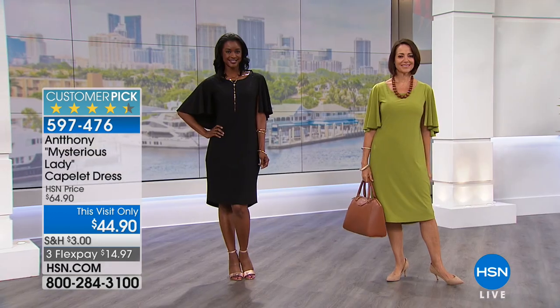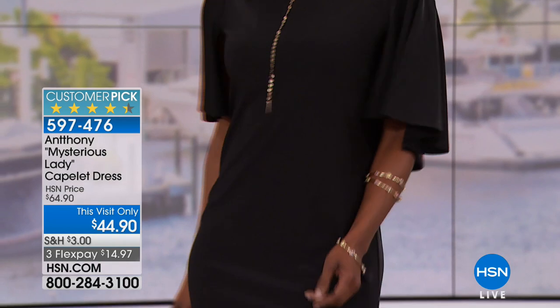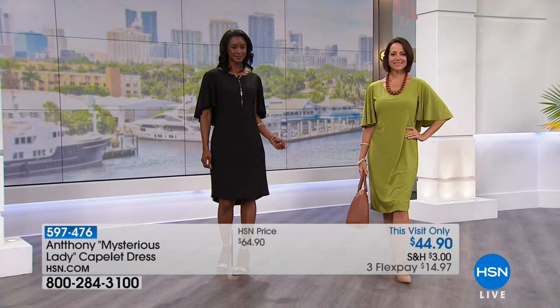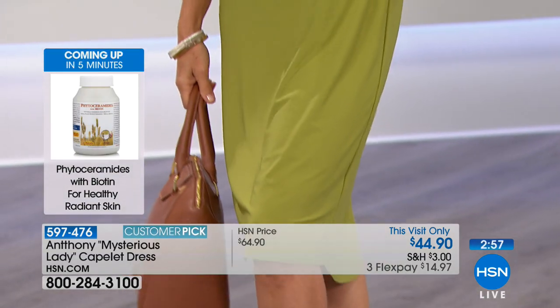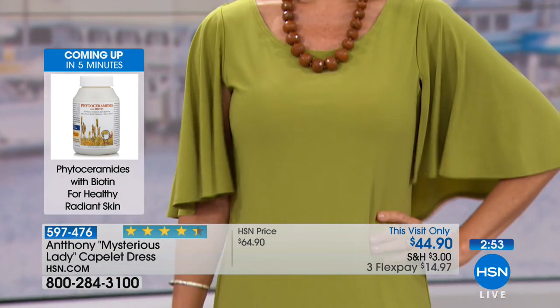But look at the ease and comfort of this dress. That's a great dress. Classy. And it gives you coverage on your arms in a different kind of way. I like the cape dress. We've seen it in different versions. We've seen it on the runway. We've seen it in gowns. We've seen it in blouses. But I think this in a chemise dress is perfect.